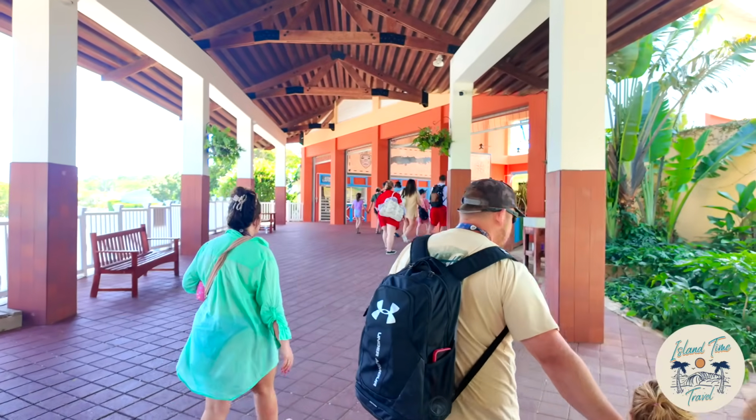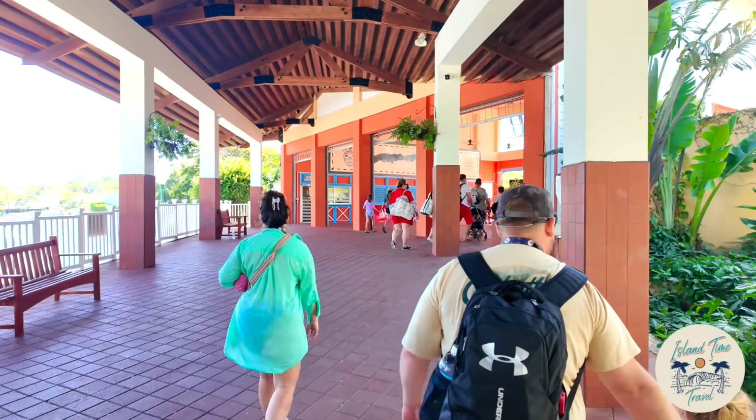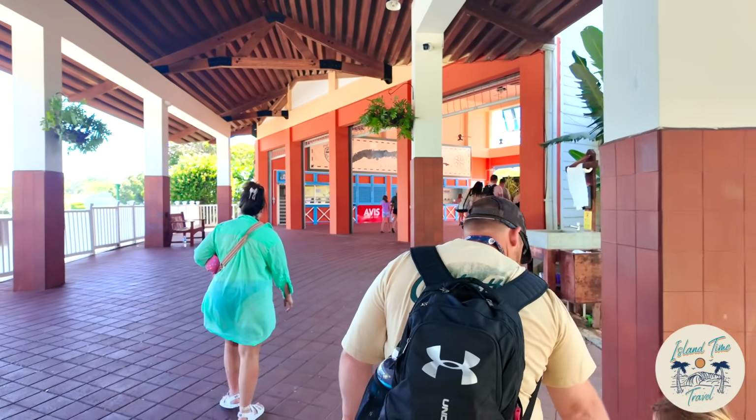We're back at the port here in Roatan. First port of 3 that are done and complete. We still have a lot of cruising left to do. Walking into the terminal area now. We're gonna walk straight through there, trust me.